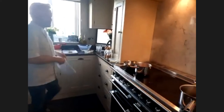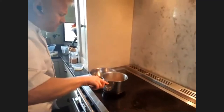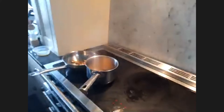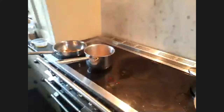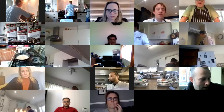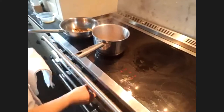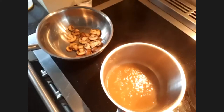The stock's gone down nicely now. Just give that a little taste. Adjust the seasoning slightly. So you've already got that saltiness from the Parmesan, so just be careful there. And also there's a bit of pepper on those mushrooms. That's all ready to go. Pasta's re-chauffeuring. Can I reheat the pasta in the sauce once you've heated it? Yeah, definitely, if you want to.